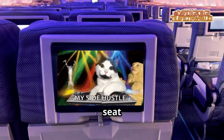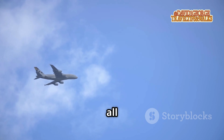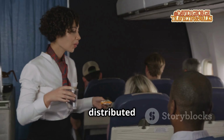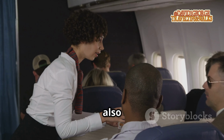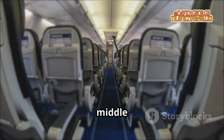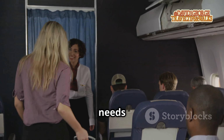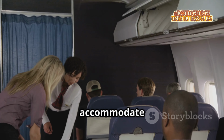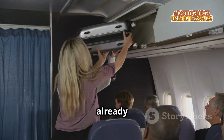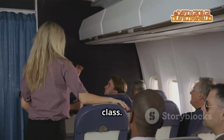Believe it or not, the seat you choose in economy can actually increase your chances of getting upgraded. Airlines are all about balance, both literally and figuratively. They want to ensure weight is distributed evenly throughout the cabin, and they also want to keep their passengers happy. So if you book a less desirable seat, like a middle seat at the back of the plane, you're actually doing yourself a favor. If the airline needs to make space in economy or wants to accommodate a passenger with a specific need, they're more likely to move you, someone who's already in a less than ideal seat, to a better one, potentially even in business or first class.